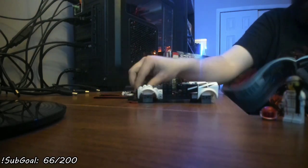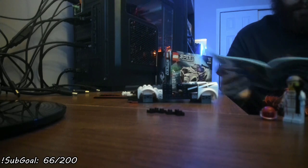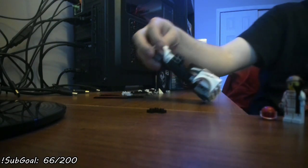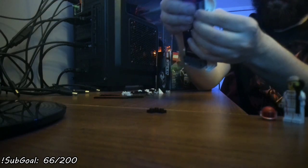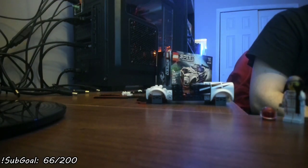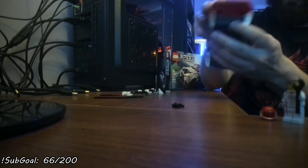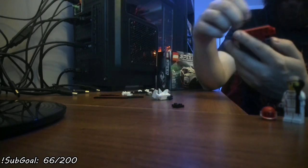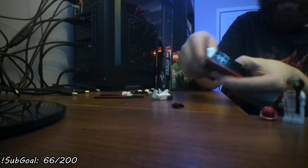Okay, so I need two of these. Which way did they go? Okay, go against it. I think that was wrong. Yeah, that was wrong. Shit. Alright. Oh no. Okay, the fender needs to come off. Oh, we knocked one of the nubs off as well. This is fine. We can fix this. It's okay.